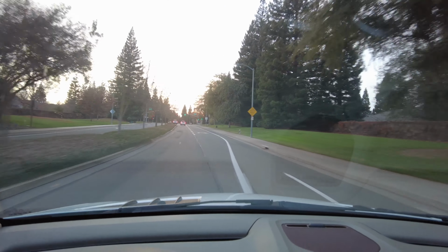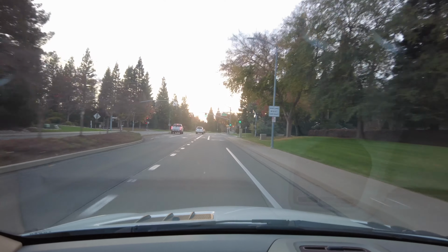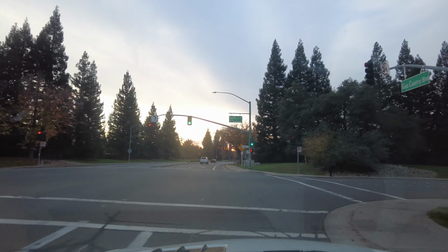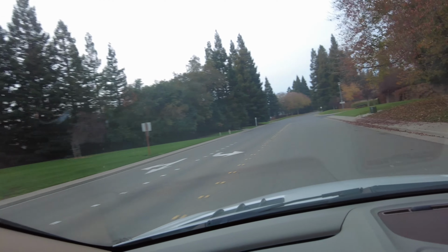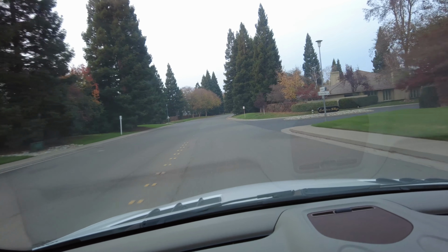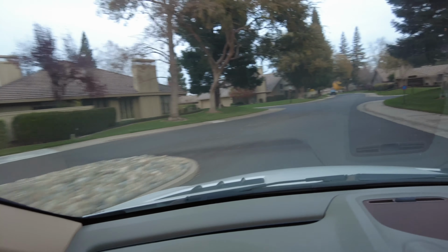Now we're going to turn here on Gold Bar. What I want to show you is there's a big difference between some of the houses, the older Gold River, some of the areas in Gold River, and whatnot. So, like I said, you can find almost anything you want in Gold River. So we're going to take a turn right now on Granite Bar, and it was a street that I actually sold a house on a little while back.